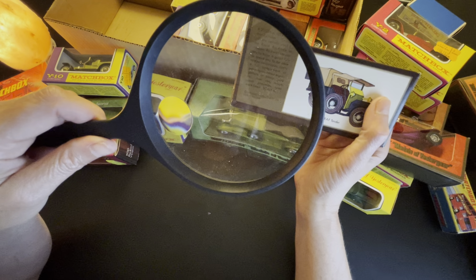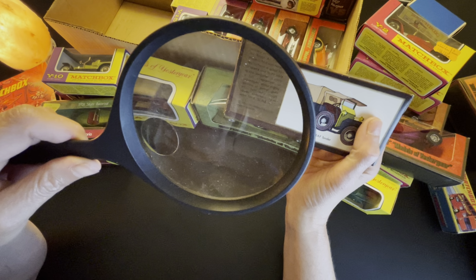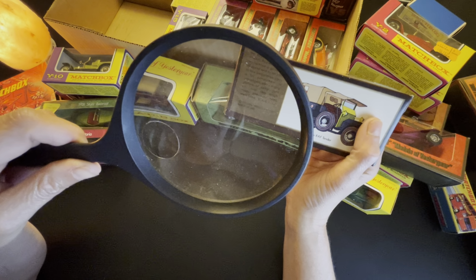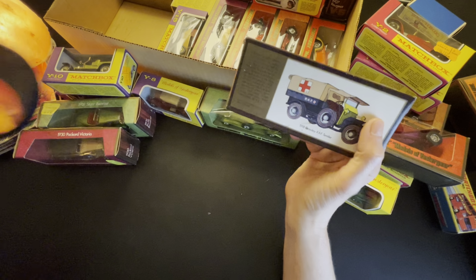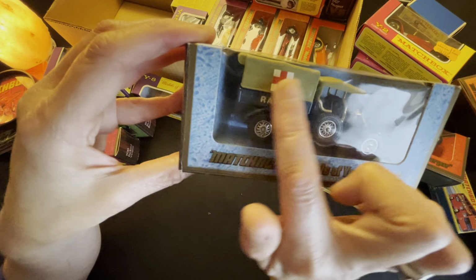The Crossley military vehicle used by the Royal Air Force as tenders. Okay. Yeah. It looks cool. I'll say that.